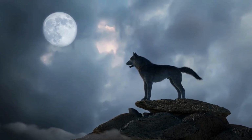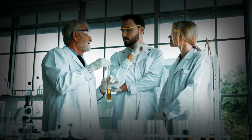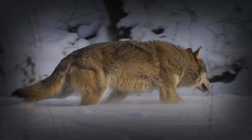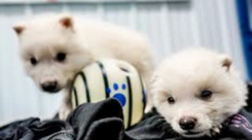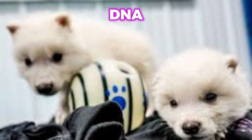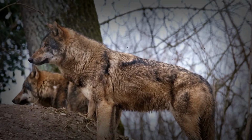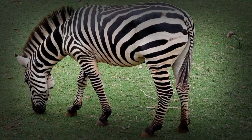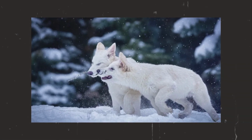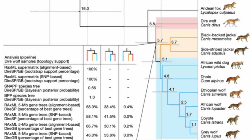The headlines were bold. Dire wolves are back. But behind the scenes, many scientists were not celebrating. They were asking hard questions. Can we really say these animals are dire wolves? The truth is, only a small part of the original DNA was used. The rest comes from modern wolves, shaped to look ancient. To some, that's like painting stripes on a horse and calling it a zebra. It might look close, but it's not the same. Real dire wolves had traits we still don't fully understand. Their DNA holds mysteries that are lost forever.